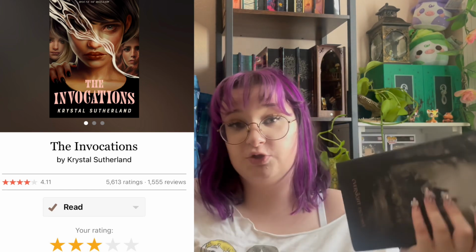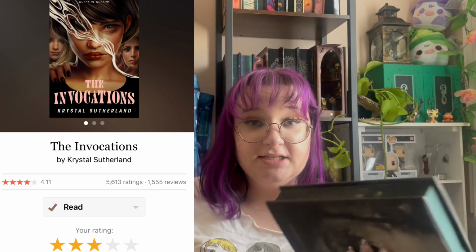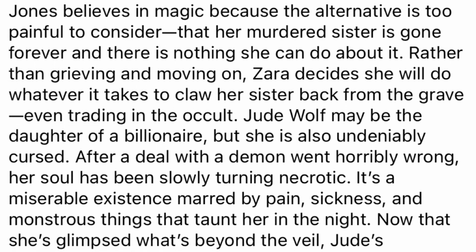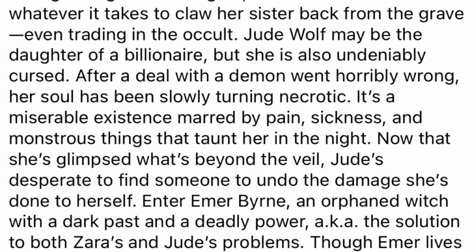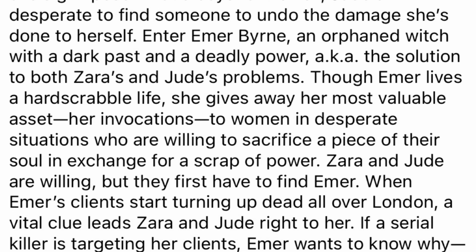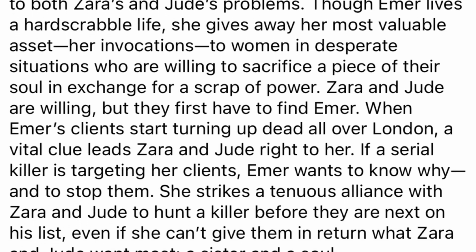I gave this book on Goodreads a solid 3 out of 5 in terms of story, and I still hold true to that. What I will say about this book, and the reason why it has gotten a higher rating than the last 2 that I have read, is I really liked the characters in this story. I really liked the way that the author set them up. I liked their relationship with one another.